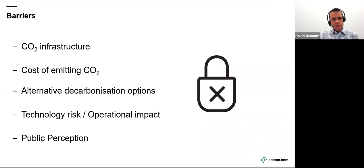Then the next point on this slide is alternative decarbonisation options. So this is other ways of decarbonising at a particular site or in a particular industry. Now, this is on this slide as a barrier to the development of carbon capture. And indeed, it is a barrier to the development of carbon capture. But I believe it should be viewed positively, because ultimately our end goal should be low cost, low risk, or controlled risk decarbonisation. And if there's other options available at particular sites, so examples might be electrification or fuel switching, a change to the process, then yes, of course, this is a barrier to carbon capture, and it's something we have to mention here, but it's an opportunity for that industry, and certainly shouldn't be viewed negatively.